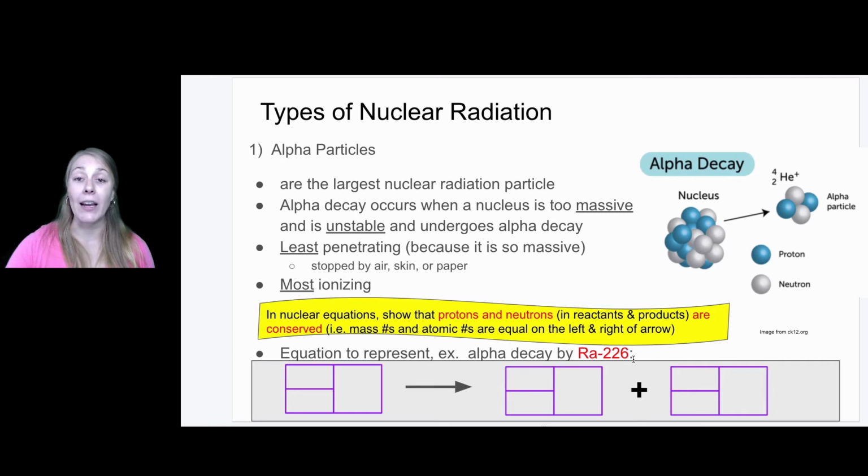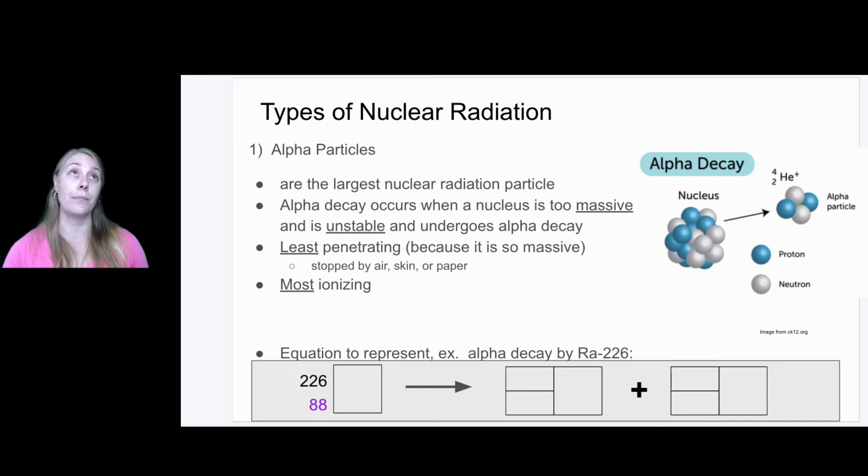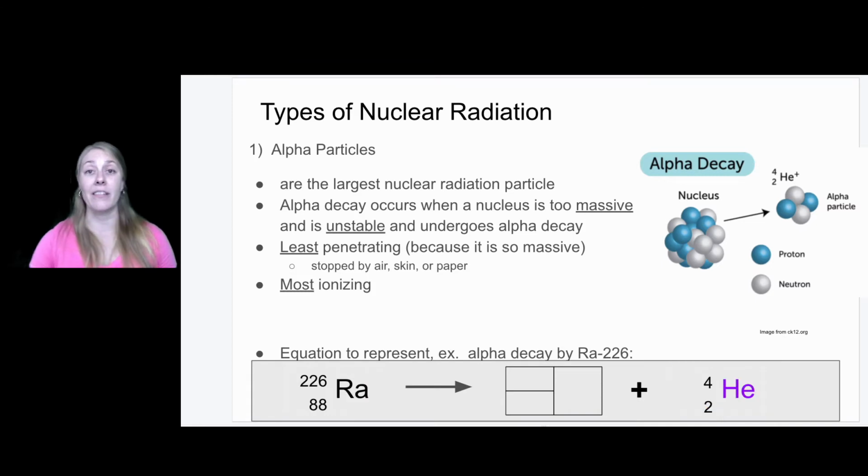So we're going to take a look at radium-226, which again is the radioisotope used in radium dials by the radium girls. Now we see radium-226, this is the mass number, so we know that 226 is our mass number. Radium on the periodic table has an atomic number of 88, so 88 is our atomic number, and we can see the chemical symbol of radium over here is Ra. All right, now we're going to look at what the decay particle is that's formed. Well, that's easy enough because we know an alpha particle up here is 4/2 He. So mass number 4, atomic number 2, and chemical symbol He.